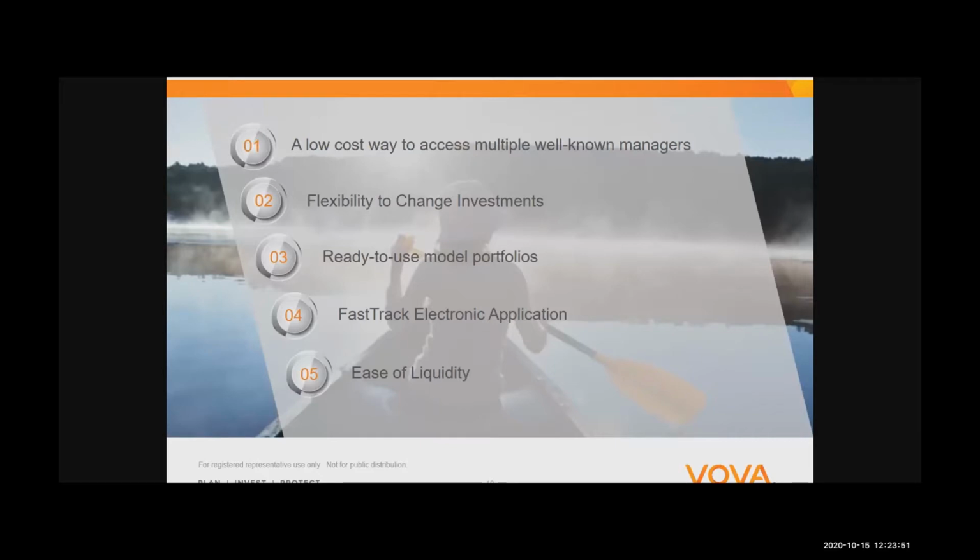So just to wrap up here today, we went over where the Select Advantage IRA would fit into your book of business. It's a low-cost way to access multiple well-known fund managers. You have no cost to change an account, so it's a very flexible solution. We have model portfolios that we designed with our investment management team here at Voya. You have Firelight to submit the business easier, and it is a truly liquid product for helping you do split tickets with annuities.